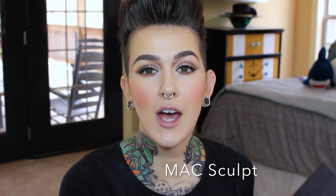For my contour, I'm using a Real Techniques contour brush and then MAC Sculpt Shaping Powder. You can get this guy online. And I'm just going to sculpt out right over top of where my bronzer and my blush is. I kind of go to the top, swoop down, and go back and forth, and then blend this upward.